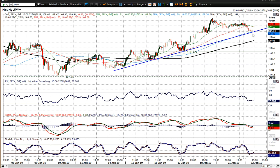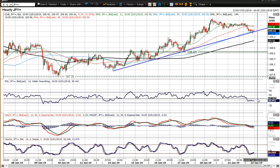You've got the uptrend on the hourly chart, which is now being tested as we speak. Momentum indicators have just taken a little bit of a dip back as well. Throughout that recovery uptrend, you saw the RSI time and time again bouncing off sort of mid-40s and rallying. That's now been broken. MACD lines time and time again bouncing above neutral, but now just gone below neutral.